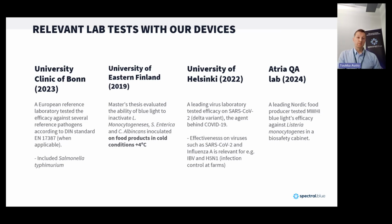Then a couple of years back, there was a master's thesis done at University of Eastern Finland, where the person studied the effect of blue light on microbes that were placed on food products and kept in cold conditions at +4 degrees. So that's a relevant study.